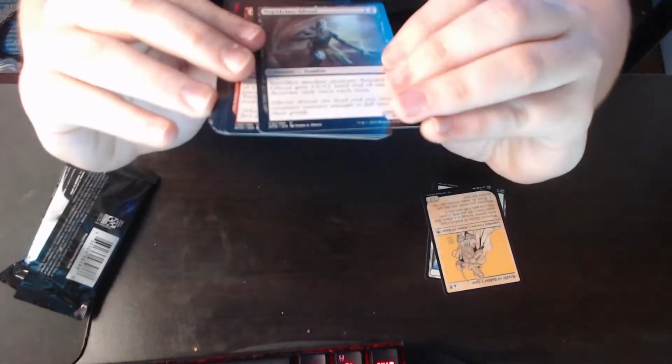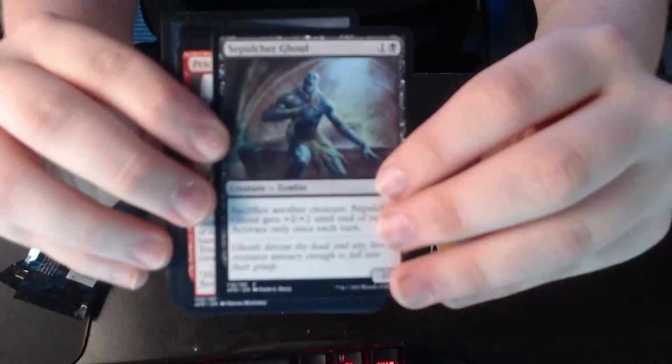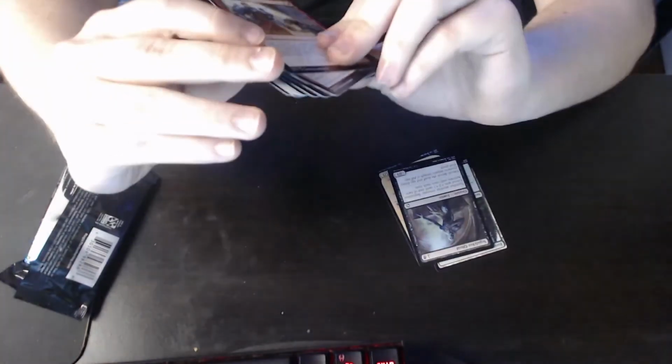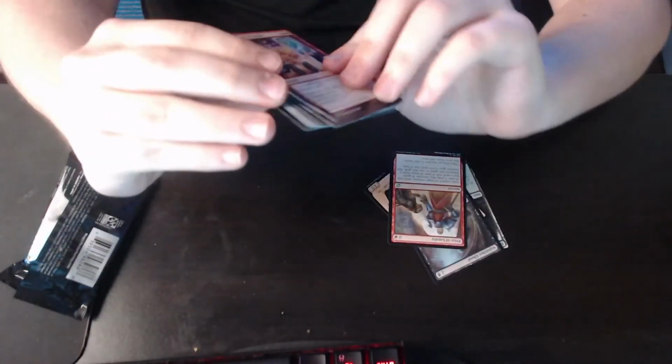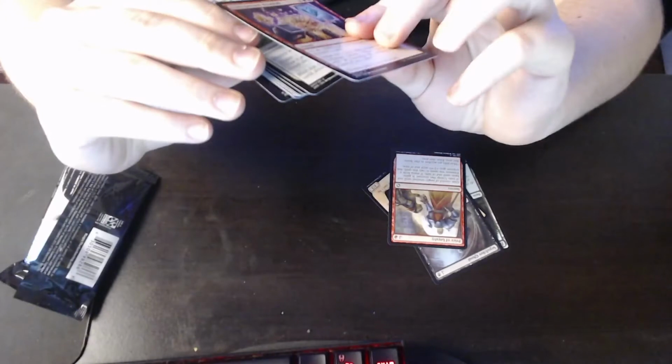So you got Baldur's Gate. We have ourselves a Sepulchre Ghoul. But you see what I mean by the cool looking art. It's a nice, appealing art style. So Sepulchre Ghoul. We have ourselves Price of Loyalty. Unexpected Windfall. All right. That looks pretty cool. It's a common.